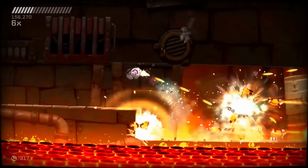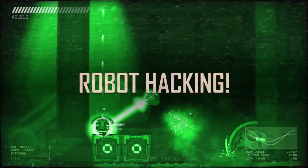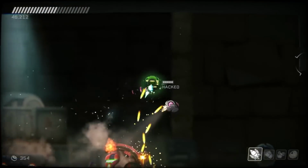Now Rive actually combines a couple of different types of gameplay, but I would say that the most reoccurring one is that of a twin-stick shooter and a platformer. However, there are also some levels that resemble a shoot-'em-up and other types of gameplay.